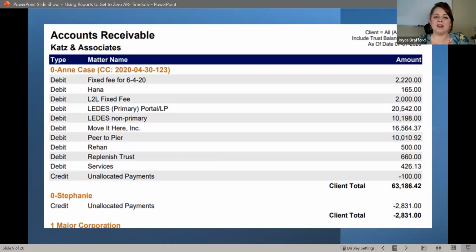And I can see everything that I have done, or the full accounts receivable for a particular client, right? And the matter name that we're working on here. So I see the type of activity, right? And I am seeing the amount of each one of those activities, right? And then at the bottom, I have my client total. And this is really helpful for me for each one of these matters because I've grouped, yes, by client, but also by matter, right? And you see my matter number first there. So for each one of my matters, I see everything that's happened there, and I see my client total.